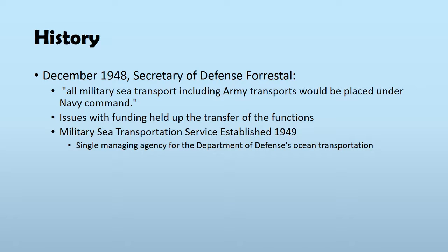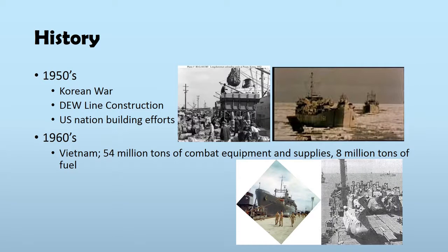It wasn't until Lewis Johnson became Secretary of Defense that a memorandum was issued in July of 49 detailing the service responsibilities and the funding for the Navy's new military sea transportation service. They became the single managing agency for the Department of Defense's ocean transportation needs. They assumed the responsibility for providing sealift and ocean transportation for all the Department of Defense. The new command set up subcommands, Atlantic, Pacific, and so on.